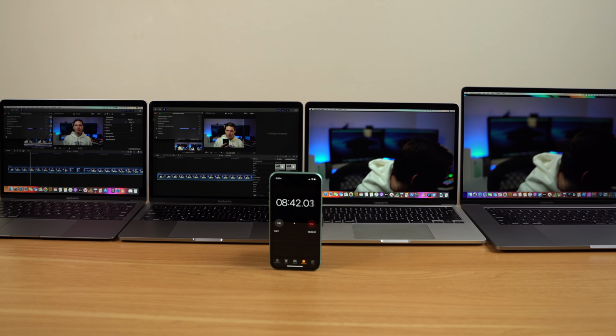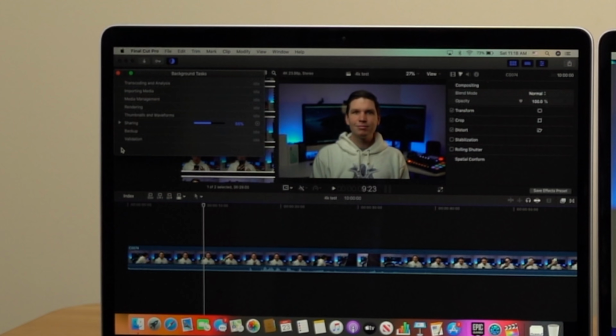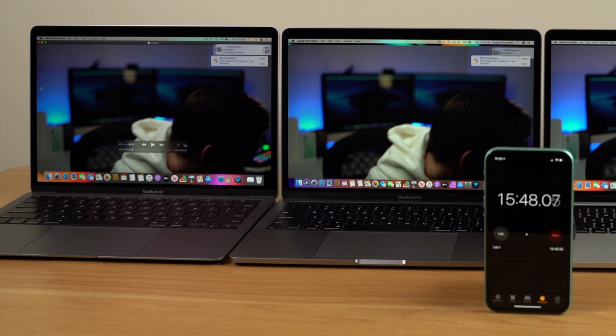Now the big question remains, how will the entry-level MacBook Pro go up against the fully loaded i7 MacBook Air? Well, actually, pretty well. That entry-level MacBook Pro, even with the older 8th generation processor, finishes the export at 8 minutes and 48 seconds. Just a 42-second difference between that and the more expensive MacBook Pro. Now, surely the MacBook Air is going to finish in just a few seconds, right? Nope. The MacBook Air is actually still way behind. And it takes a full 15 minutes and 47 seconds to finish exporting this 4K video, a whole 7 minutes longer than the entry-level MacBook Pro.